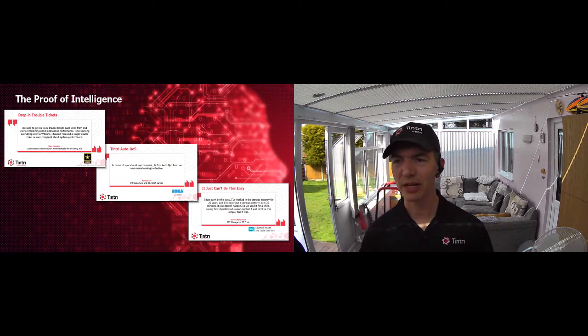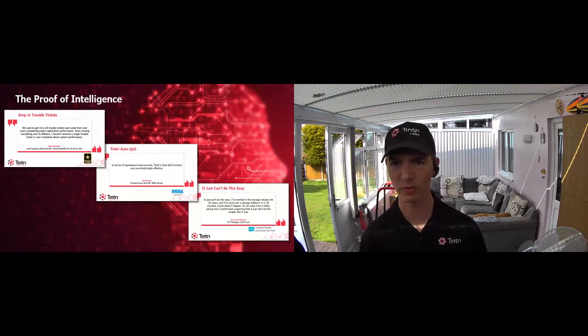Lovely quote there from Darren over at the Southeastern Healthcare Trust. They're running over 2,500 virtual desktops. This is a major healthcare, and they don't need to spend time on their infrastructure. That is the end goal of what we do.